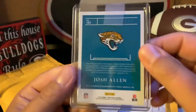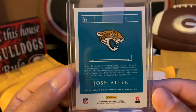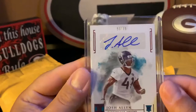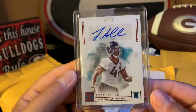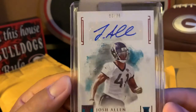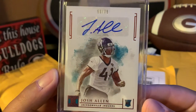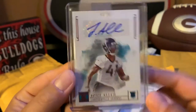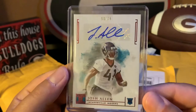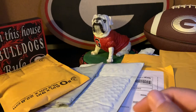Just such a cool card, man. This was impeccable. I'm sorry. Impeccable. Really cool Josh Allen rookie card. This is not an on-card auto, but it just is really cool, out of 75. It's just a red variation around it. So, I mean, you can get a standard one without the red and stuff like that, but just a really, really cool rookie card. I really like Josh Allen. We really needed a pass rusher, so pretty stoked to get that one.